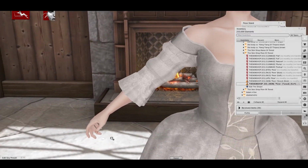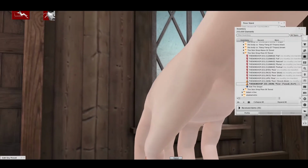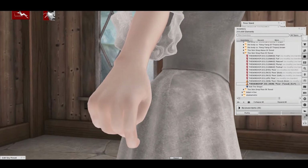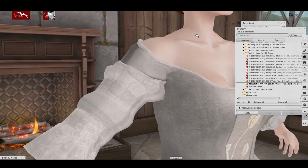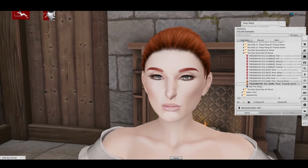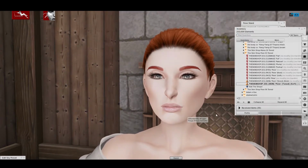I'm just gonna give you a quick look and see how the hands are on this. You can see that they work pretty well, but there is some seaming, and obviously they're fairly soft, so it's not ideal, but it works pretty well. And you know, shoes, or your feet, sometimes you do need to put a layer on and fix them up. Other times you might be getting away with just hiding them under a skirt like I am right now.